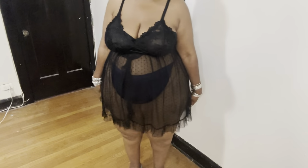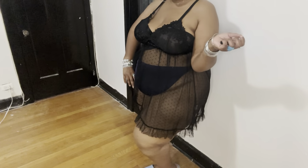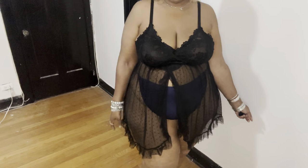And I don't know if they had this in another color, because if they do have this in red, you need it in black and you need it in red. Okay? You need it in both colors, honey, because Valentine's Day will be here before you know it. We'll blink and tomorrow is Christmas, okay? And then it'll be Valentine's Day. So whatever pieces that you want to get, get them now.